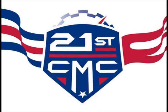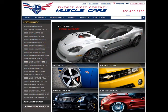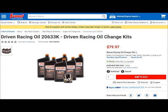As I mentioned before, I used 21st Century Muscle Cars in North Dallas to make the modifications to my engine. They use Driven racing oil. So I went out to Summit and found their racing oil change kit, about 80 bucks.